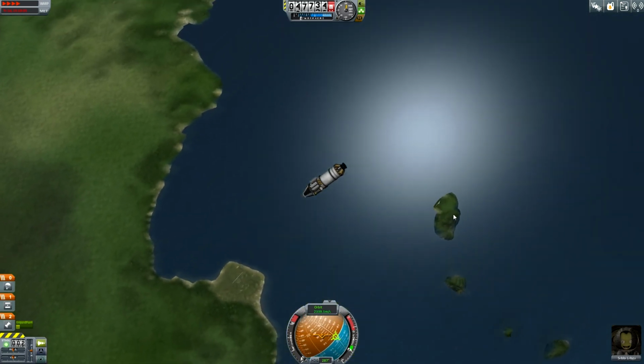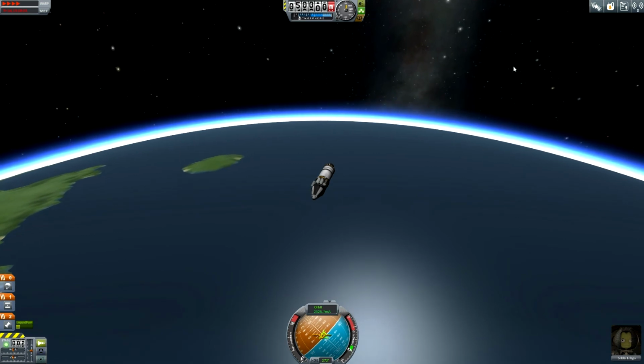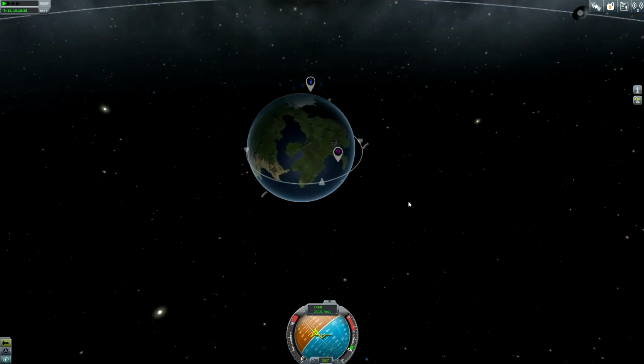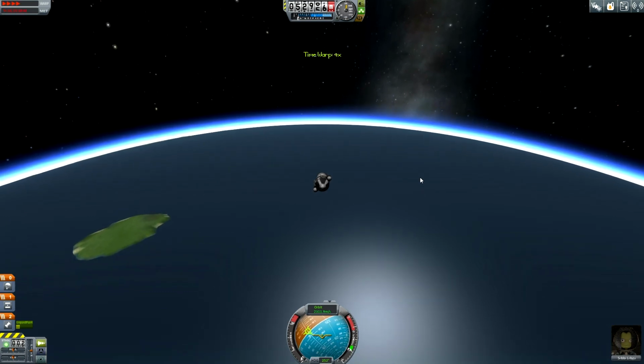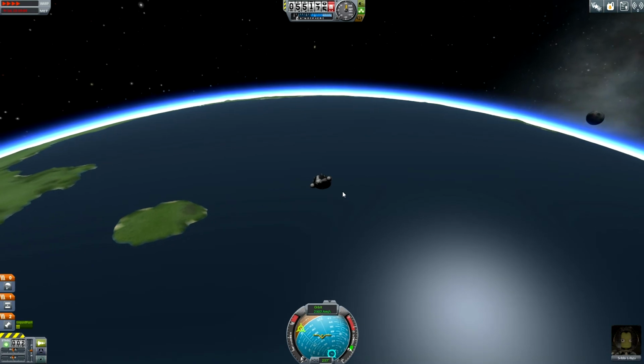We are coming directly across Kerbal Space Center. This is good. Okay, what are we doing? The apoapsis is still... I don't think that I have enough fuel to raise my periapsis once again. Okay, what now? What is the result of this?